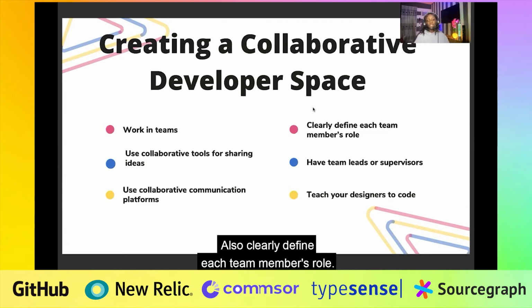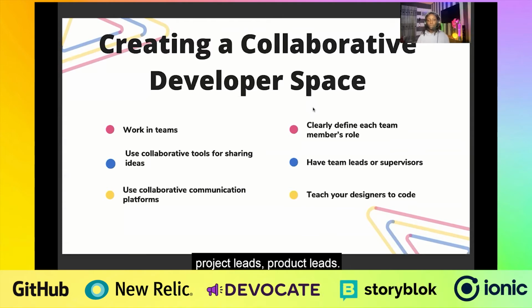Also, clearly define each team member's role. Let the members of the team know their duty. Assign supervisors to the team, project leads, product leads. Also, teach your designers to code basic HTML and CSS at least. I think it gives designers an idea of what is implementable and what should be tweaked or iterated on.